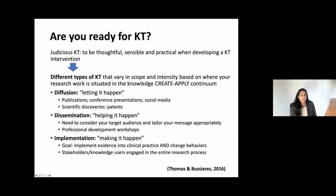So based on where you are in this continuum, you will be able to answer the question of, are you really ready for KT? And so you want to be thoughtful in this process of developing a KT intervention and figuring out where you are. Are you in the process of creating knowledge? Or are you actually ready to apply this knowledge in clinical practice? Based on that, you will figure out what type of KT is more suited for you. Is it diffusion, dissemination, or implementation?